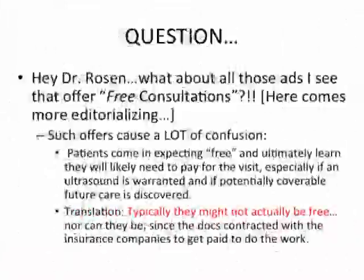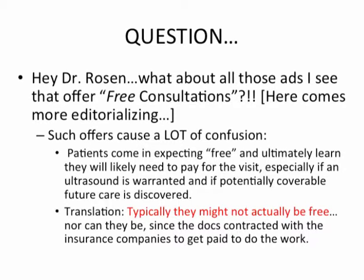Another question I sometimes get on the phone is, hey, what about all those other places that I see that have ads that offer, quote, free consultations? Those offers seem to cause a lot of confusion. Patients go to those visits and many times learn that the visits will be billed to insurance, especially if an ultrasound is performed and if potentially coverable future care is discovered. Translation, they might not actually be free.